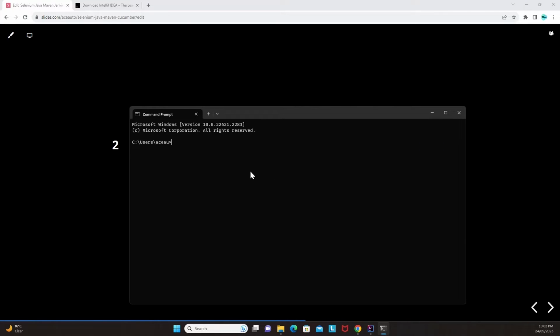Now it will by default go to a path which is C users and then your user, specifically in your machine. Now I'll enter a simple command which is java --version in this particular machine, and press enter on my keyboard. Now what I have got here is Java 11.0.19. What it means is Java is really set up in this machine.